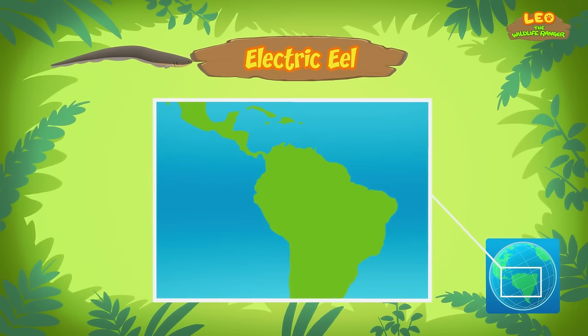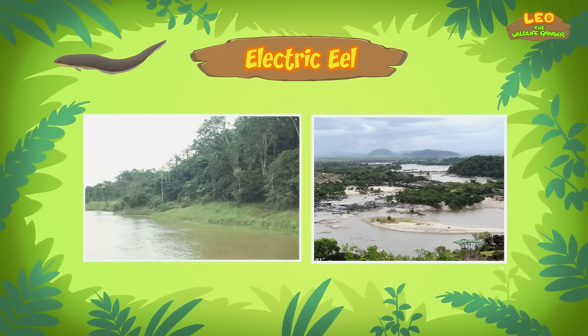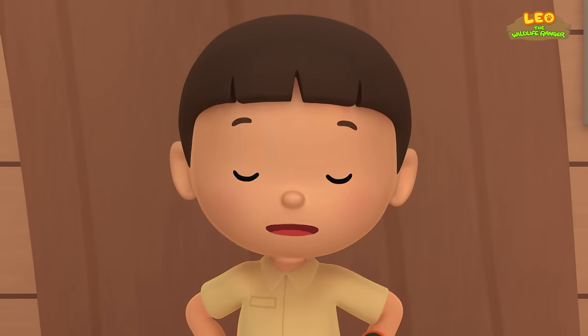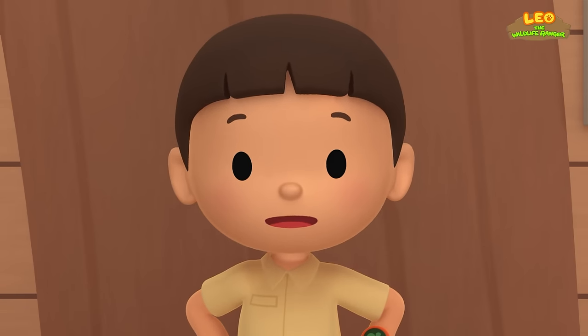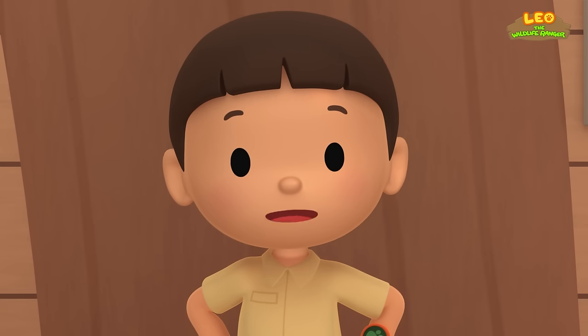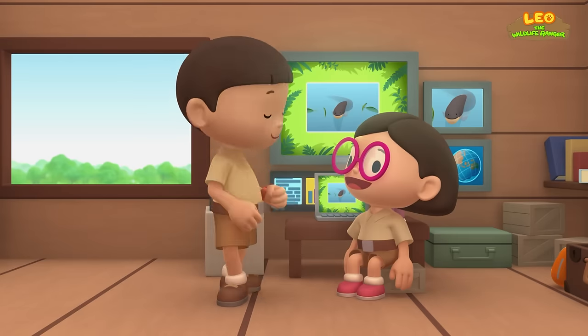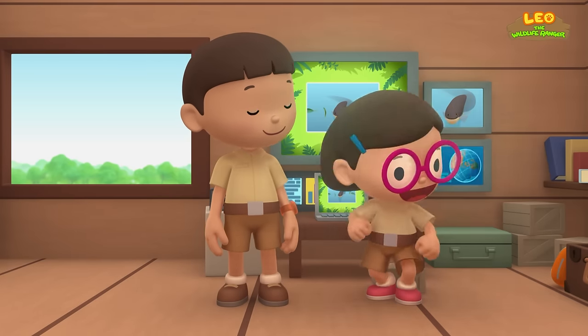Electric eels live in South America, where they can be found in the Amazon and Orinoco rivers. It's too dangerous for the fish in our pond to live with the electric eel. We should bring the electric eel back to its natural home. Come and join us. That's a great idea, Leo. See you downstairs.